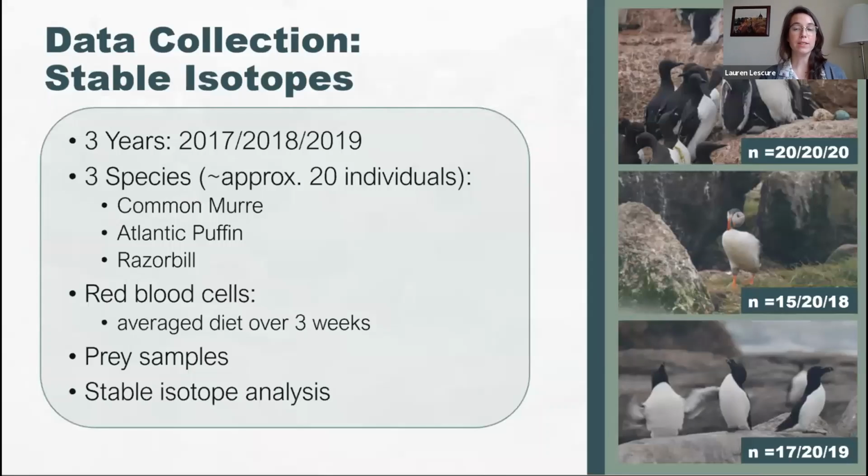We also collected blood samples from 20 individuals each year from common murres, Atlantic puffins, and razorbills. And for this study, we focused on red blood cells as our tissue type of interest, as it represents the average diet over 3 weeks. So we identified potential prey types in the diet of these 3 species through observations and motion sensor camera traps of parental prey deliveries to chicks.